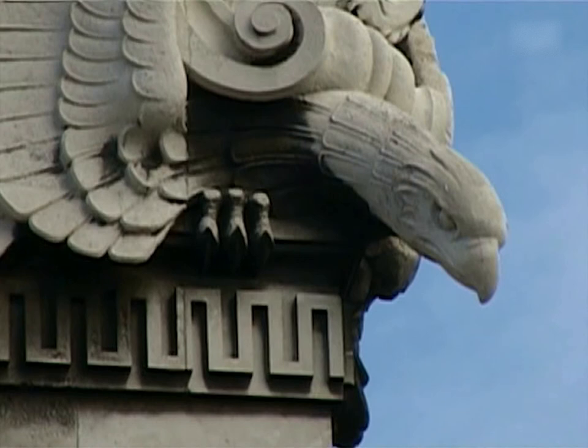Before we go to our next Liverpool Unnoticed, have you ever seen this fine specimen of an eagle? I'll let you know where it is before we finish. What star sign are you? Capricorn, Taurus, Sagittarius? No matter what star sign you are, it's up here on the Cunard Building.